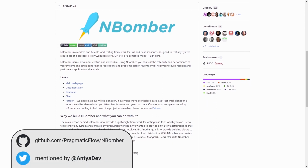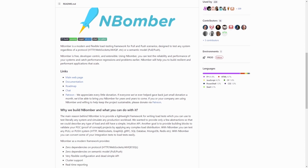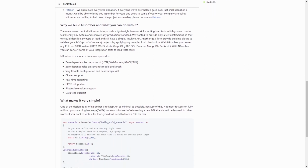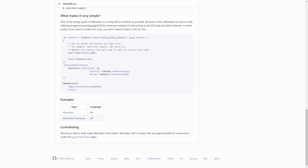It's designed to test any system regardless of a protocol such as HTTP, WebSockets, AMQP, and more. It uses a semantic pull-push model. It can be used to test the reliability and performance of any .NET system. It helps prevent regressions and performance problems. Load testing becomes more and more important when moving services to the cloud and building distributed systems. NBomber is actively developed and implemented in F#.